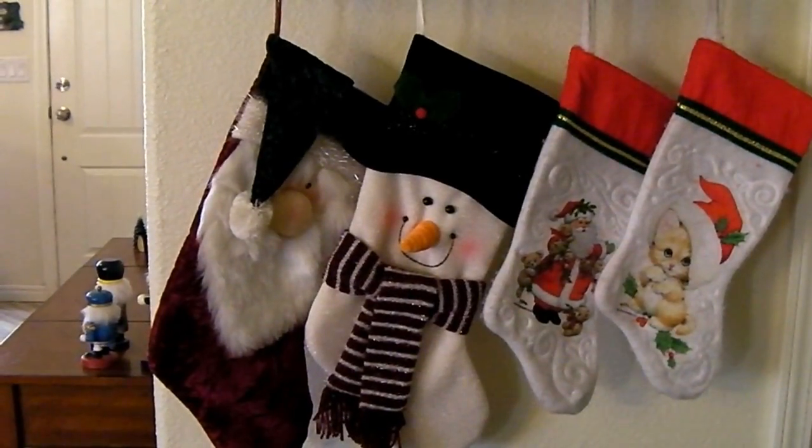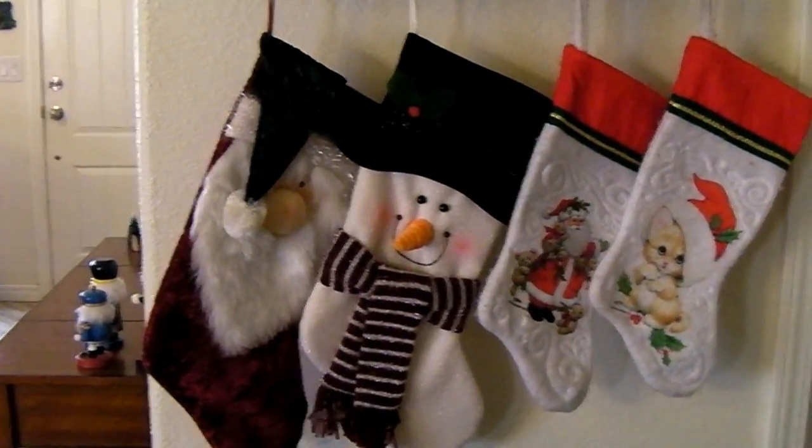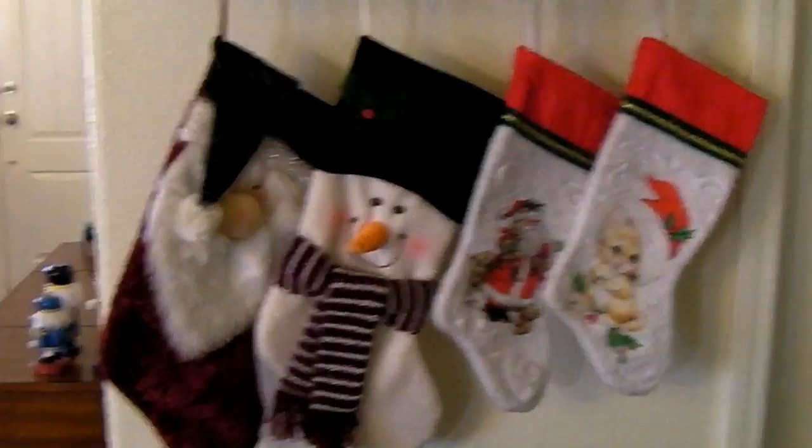Underneath this shelf are our stockings. The Santa is Jason's, the snowman is mine, Justin's has Santa Claus, and Timothy has the kitty. This Santa just hangs out above the door. I don't remember where I got him, but I really like him.